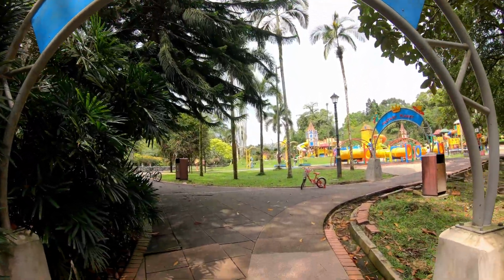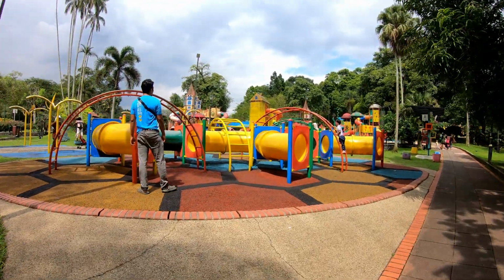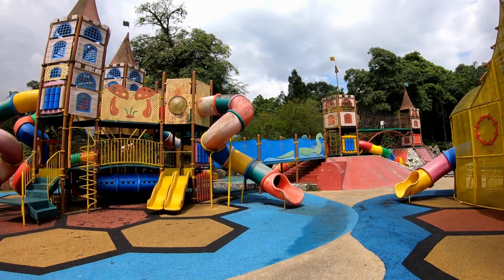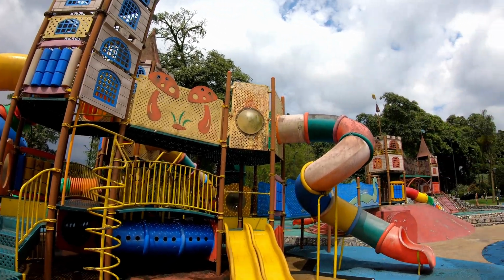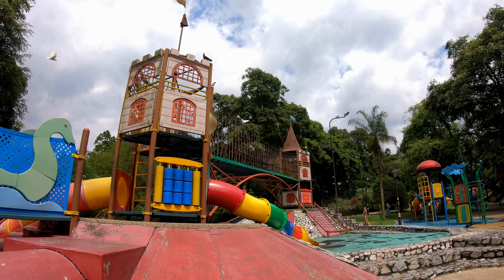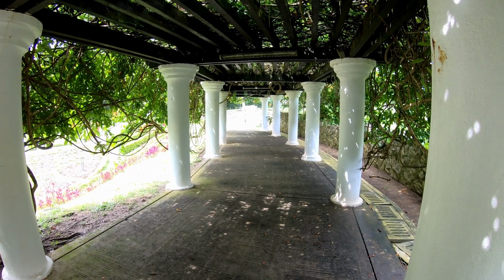Fantasy planet, and it's got dinosaurs, and it's got some mock castles. It's a playground, of course. Nice. Lovely obstacle course, slides. Beautiful.